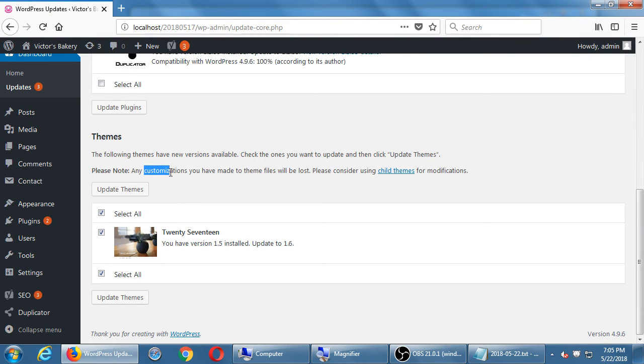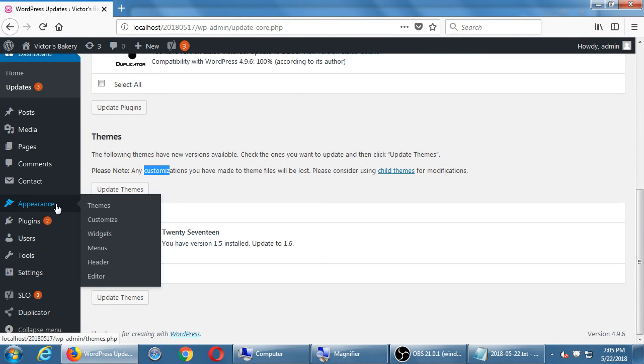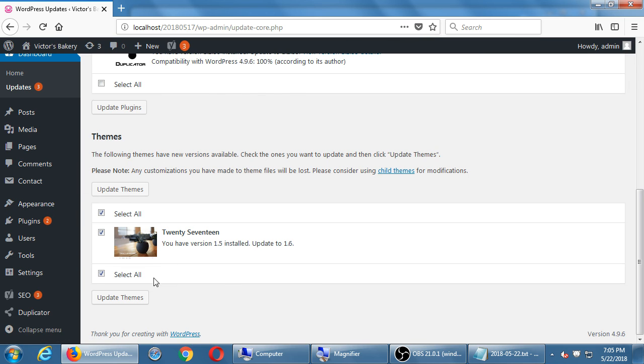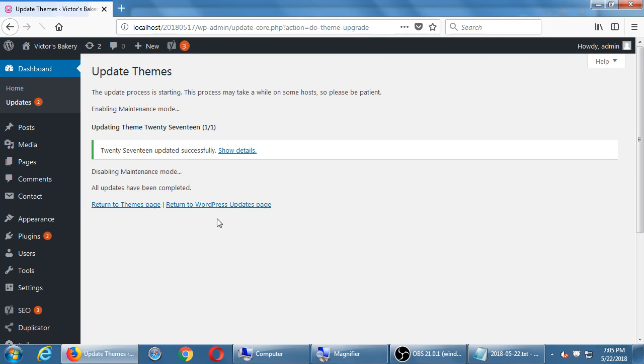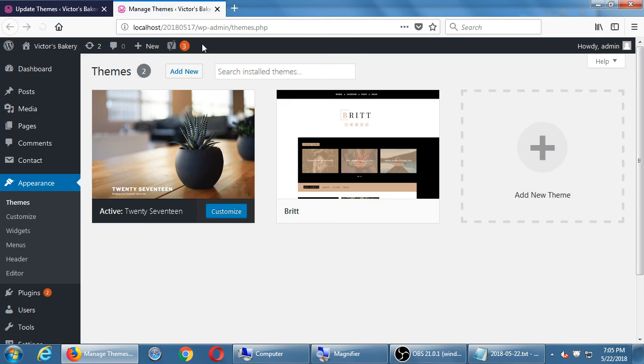And that should say the customization of the code in the editor. It's kind of scary in terms of, well, even the customization I did under widgets and such, those should be fine. It's going to be the ones in your custom code editor. Yeah. Why did it only show the one theme? Only that one theme needed an update. My other theme of Brit didn't need the update.